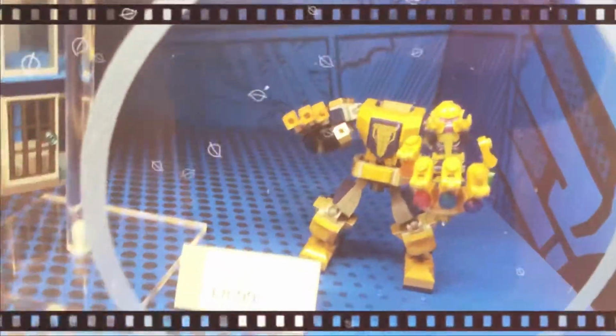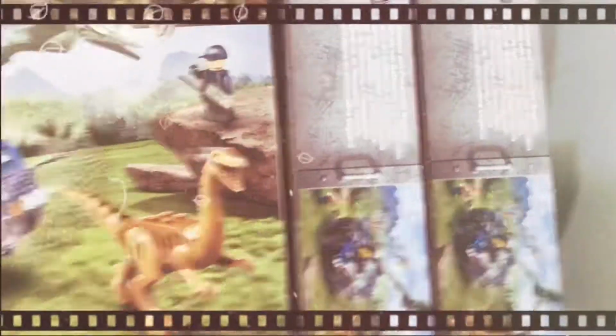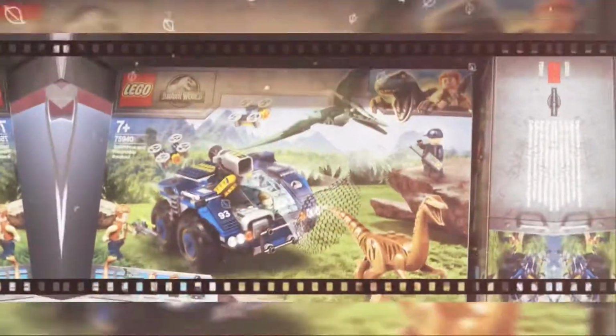Okay. Oh my gosh. It's Thanos. And everything else. And look, it's a plane. But Mom, I need one of these today. Guys, if I get one of these today, I don't know what I'll do. These are actually amazing. What? Mom, we need one of those Jurassic World ones.